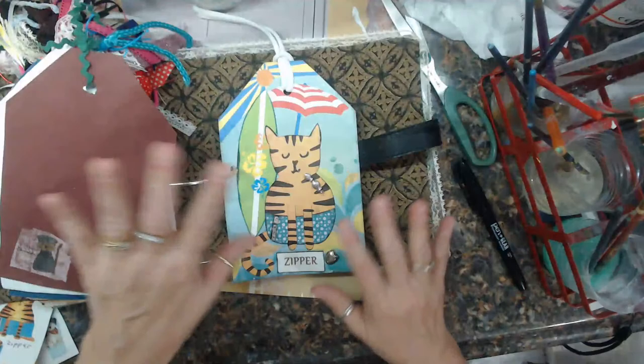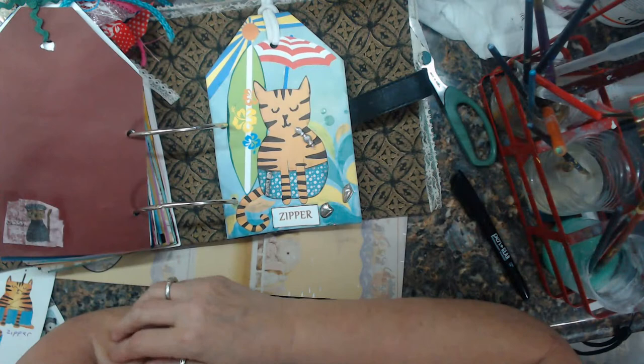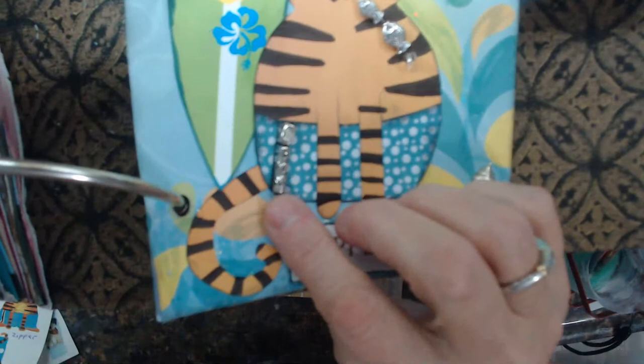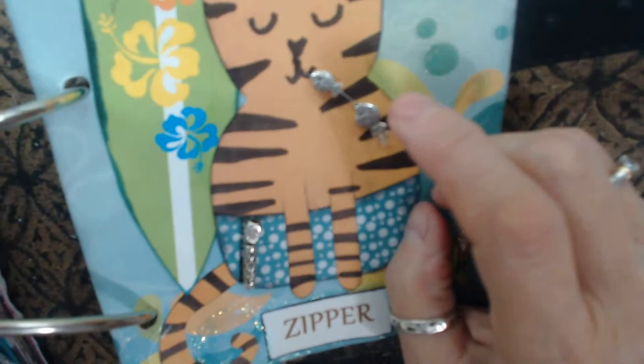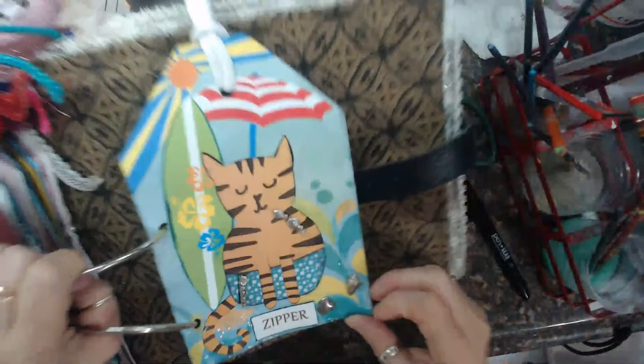And then last but not least, we have Zipper. Zipper is a cat, and he's kind of a beach bum. And he likes to surf. Well, he got his nickname because he always wears a zipper on his trunks. And there's his zipper, and those are silver beads. And he happened to catch a snack. He caught a snack here. And these are charms, silver charms, and some seashell charms. And that's all of the cats.